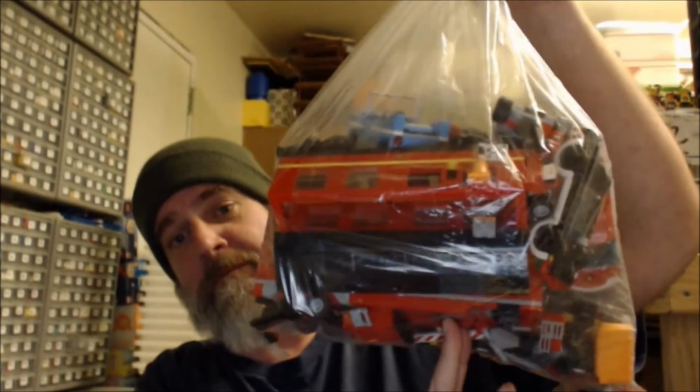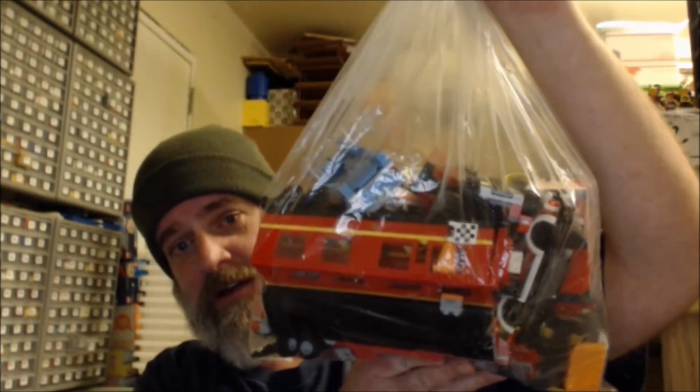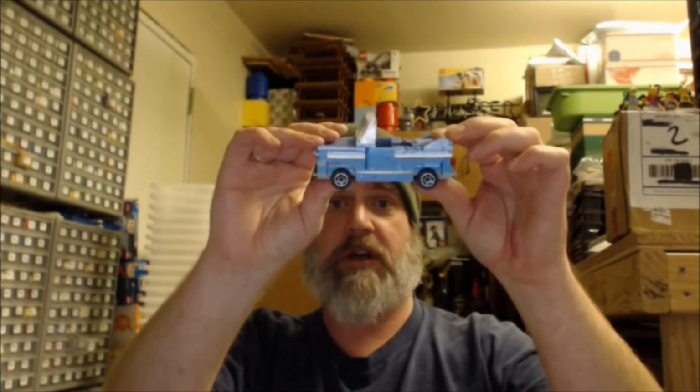And your second? This is a rarity for me to get a bag of vehicles, but as you see, you got what looks to be a complete Hogwarts 3rd edition vehicles. So you got the car, and a big chunk of the Speed Racer car. Got a fire truck.